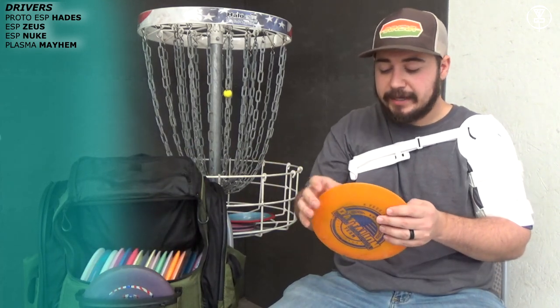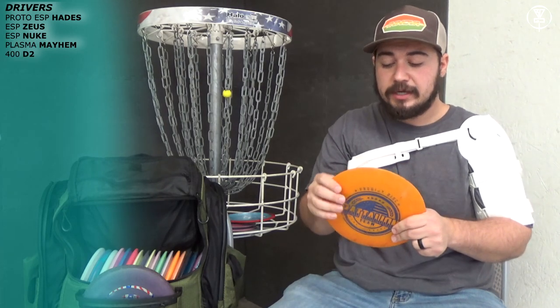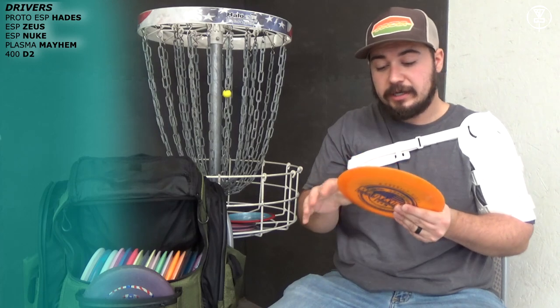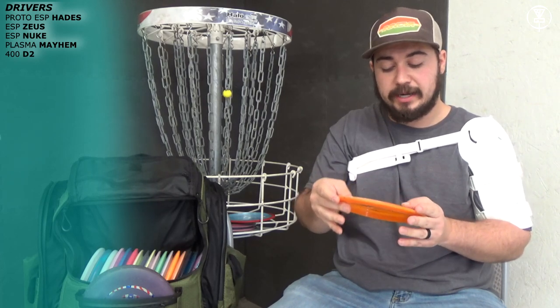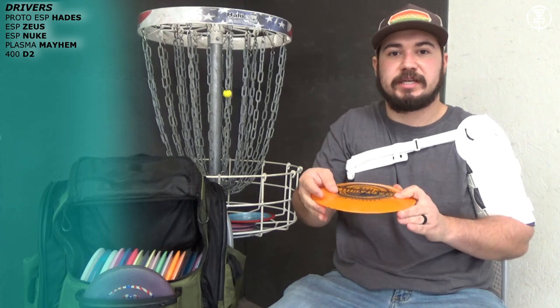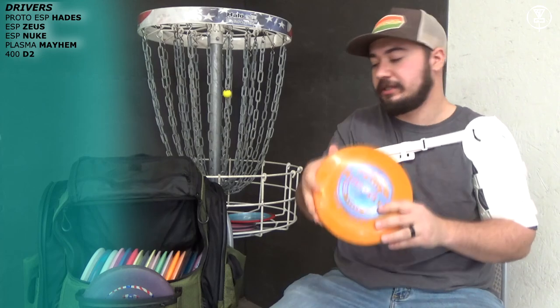Next I have this in my bag. I don't know how long it's going to stay. This is a Battalion Team D2. My dog kind of chewed it a little bit here, so I had to do some surgery on it. But it's still fine. This thing is a lot more flippy than I probably would like it. It flies a lot like the Mayhem. So if I lose the Mayhem, or if something happens to the Mayhem where I can't throw it anymore, this is what I'll be throwing to replace it.